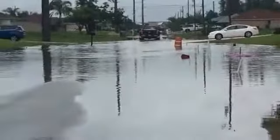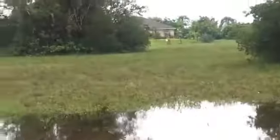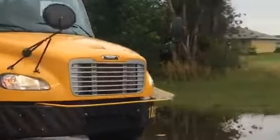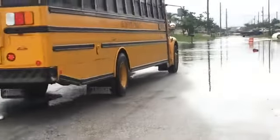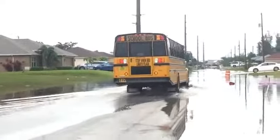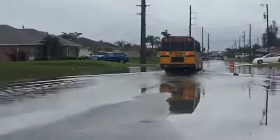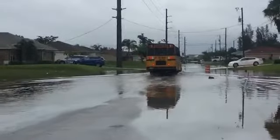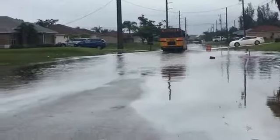I'm gonna try to zoom out for you guys. My phone is not cooperating with me right now. And you can actually see a bus right now gonna drive through this flooded street. Again, this is on Northwest 1st Street off of Pine Island Road, somewhat near Sam's Club. And drivers are just taking it very slow.